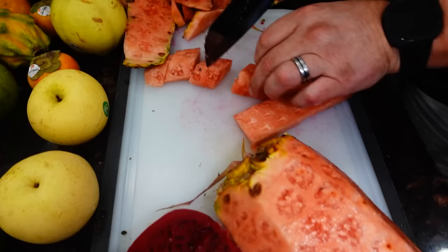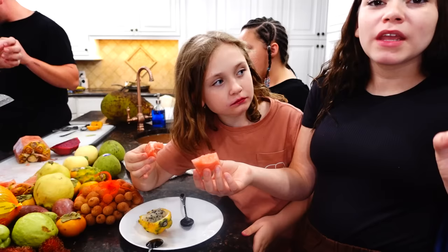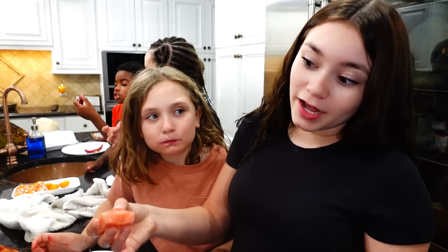I love it. Who hasn't had a piece? Me. Oh, yeah. Wow. That is phenomenal. It tastes the exact same as a regular pineapple, but so sweet. It's so much sweeter. And I like it. It is a lot sweeter. It's delicious. It's so good.